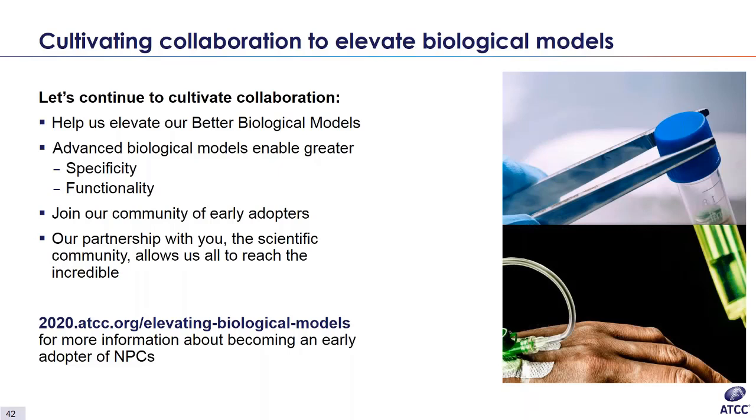For our first question, often neuronal cultures require the use of plates coated with a substrate such as poly-D-ornithine or poly-L-lysine. Do NPC cultures require a gel coating or substrate? Thanks, Kara. That's a very good question. They do. The neural progenitor cell protocols require that the culture dishes be coated with cell matrix membrane, basement membrane gel, which is ATCC part number ACS-5003.